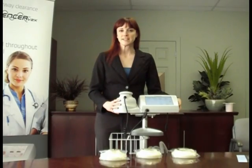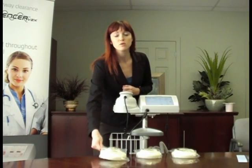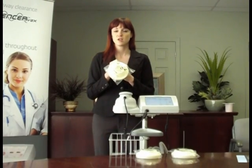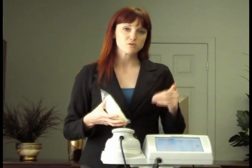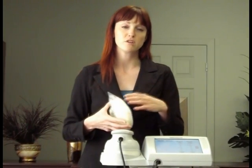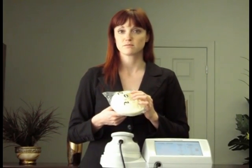So in a hospital setting, the Frequencer comes on the roll stand with single patient use disposable adapters with filters. So these adapters are not to throw in the garbage after each treatment, but between each patient. So the Frequencer on the stand travels from one patient room to another, and those adapters would stay at the patient bedside, and they're good for the whole duration of their stay.